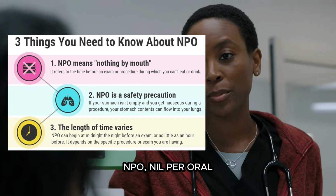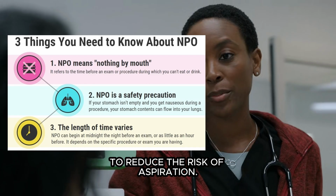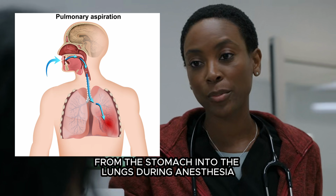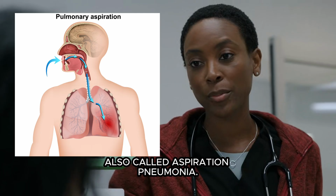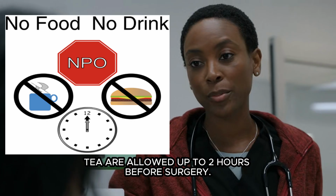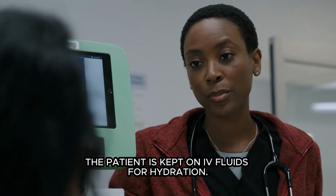NPO, nil per oral, or nothing by mouth means the patient shouldn't be given anything by mouth before surgery to reduce the risk of aspiration. Aspiration means regurgitation and inhalation of gastric contents that the patient had eaten before from the stomach into the lungs during anesthesia, which could cause pneumonia, also called aspiration pneumonia. Usually clear liquids like water, black coffee, tea are allowed up to 2 hours before surgery, but nothing is to be given via mouth at least 2 hours from surgery. The patient is kept on IV fluids for hydration.